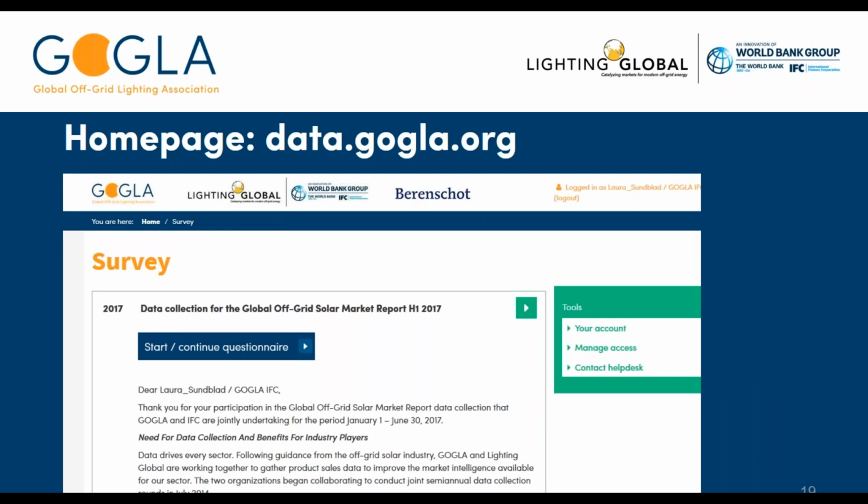So how does the platform look? You start from data.gogla.org. For everyone who's been invited to participate in this process, you have either already received a login link in the previous round, and you can just use your own username and password. If it's your first time participating, then you'll be receiving a login link from us now on July 7th.